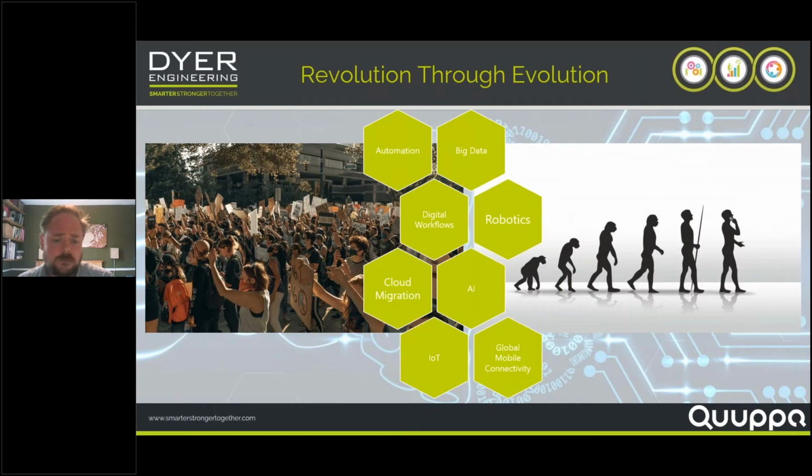So there's lots of buzzwords that go around the space of Industry 4.0. Some people will be further down that journey than others. Some people may be a little overfaced. One approach that I take to it is it's revolution through evolution. Okay, so it's not one thing that does it.